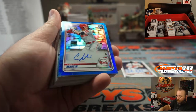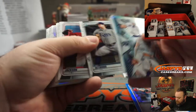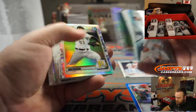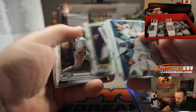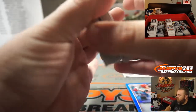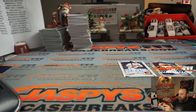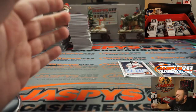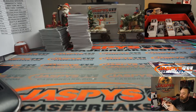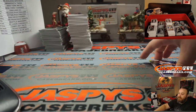Casey Martin, blue to 150 for the Phillies. Kayshawn Chang. Two colored autos, one to 150, one to 75, and your one non-colored auto is a Heston Kjerstad. Plus, you get a Spencer Torkelson refractor. Another nice box. Only five left in the next case, guys. Can we sell that out by the time this is done?